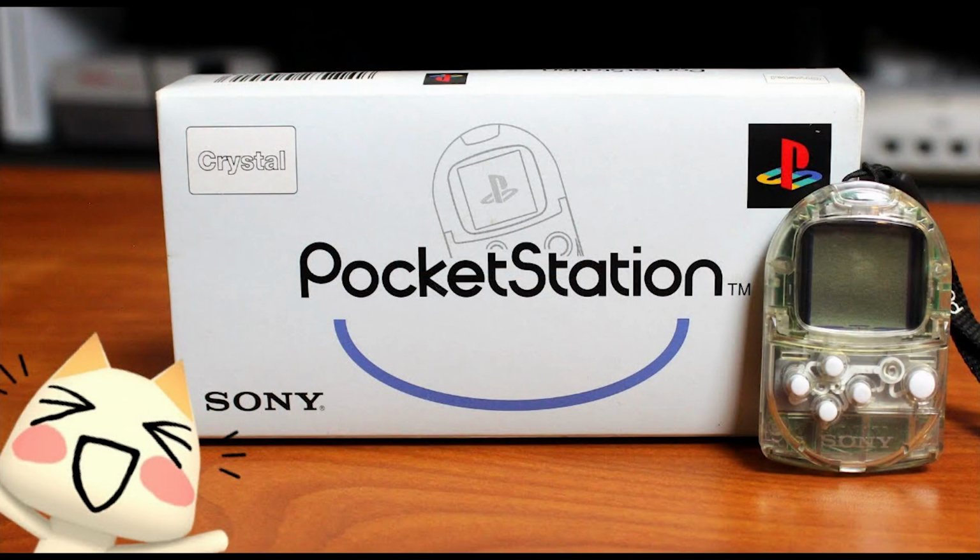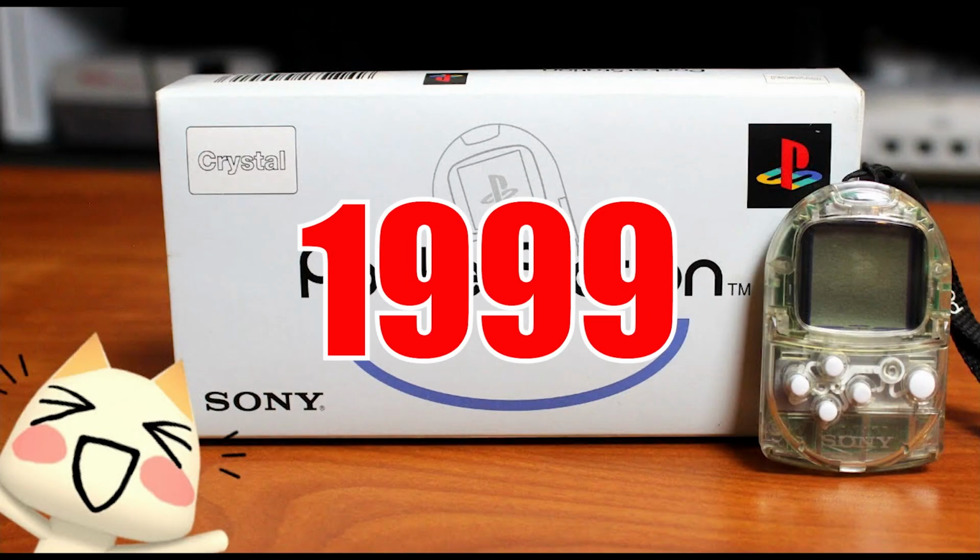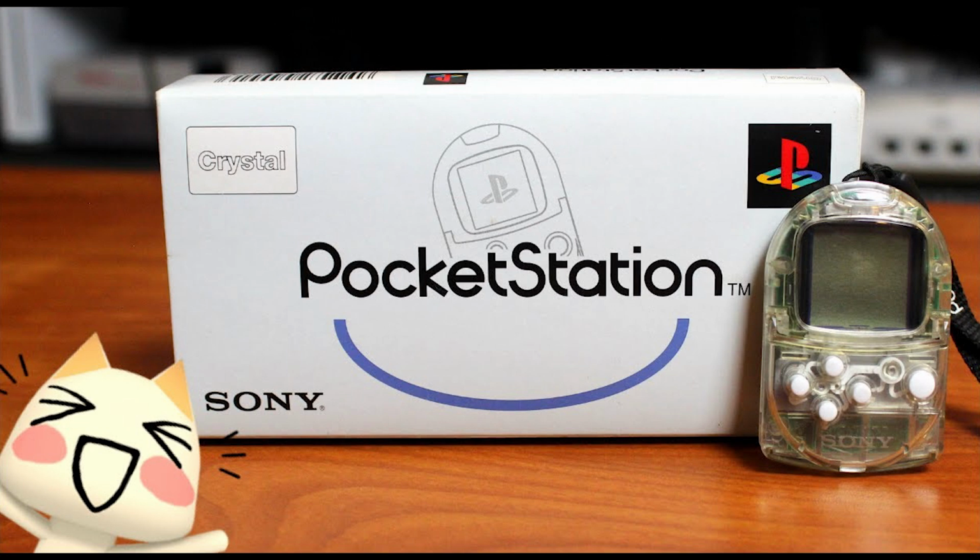Now, the Sony Pocketstation was released in 1999, almost a year after the Dreamcast came out with its standard VMU, and either by accident or by design, came pretty close, if not all the way, to what Sega had pioneered with their own memory card, in some ways at least.